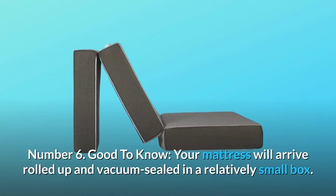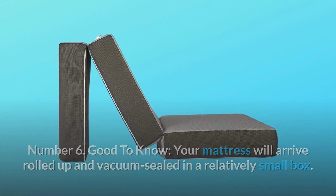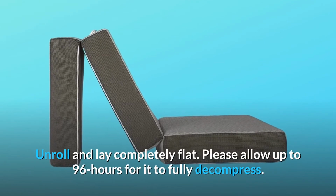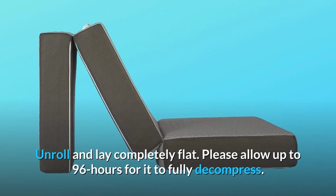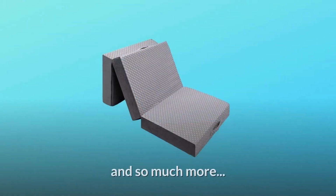Number 6. Good to know, your mattress will arrive rolled up and vacuum sealed in a relatively small box. Unroll and lay completely flat. Please allow up to 96 hours for it to fully decompress. The decompression process may take quicker in warm weather, and so much more.